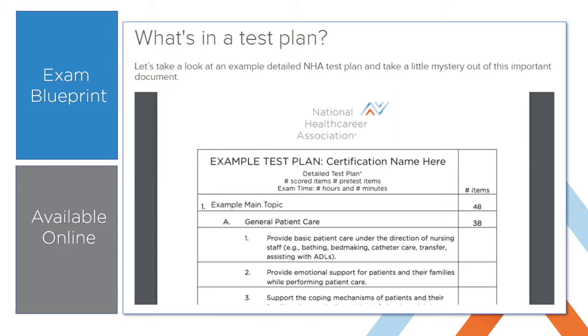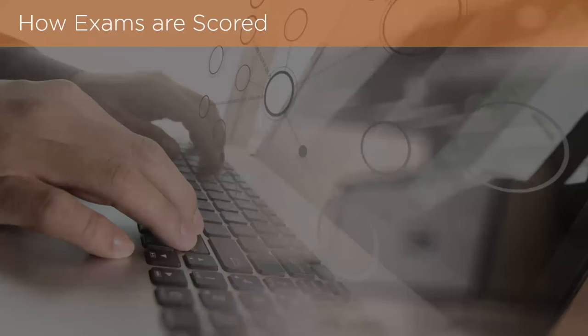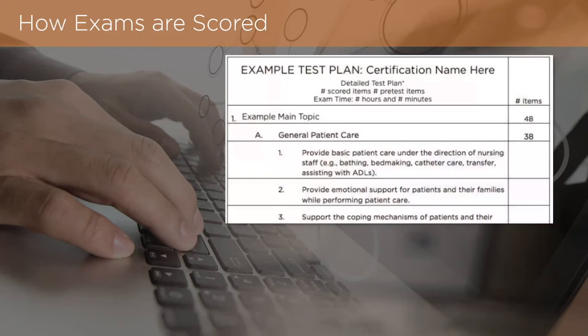It's important to know how your students will be scored in the high stakes test. So we want to make sure that you understand how that scoring works. All of NHA's test plans are on the website, ready for anyone to review. These are tied to specific certifications. So once an exam is released after it's been developed, so our billing and coding will be coming up soon, we then review those answers and we help to evaluate our scoring.